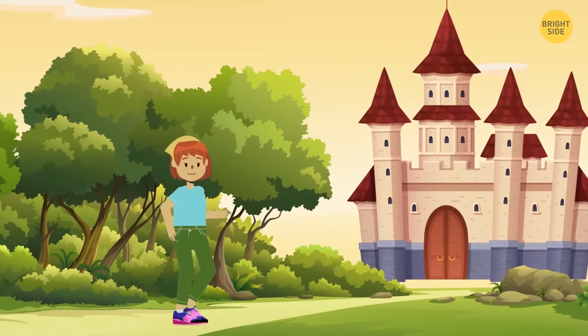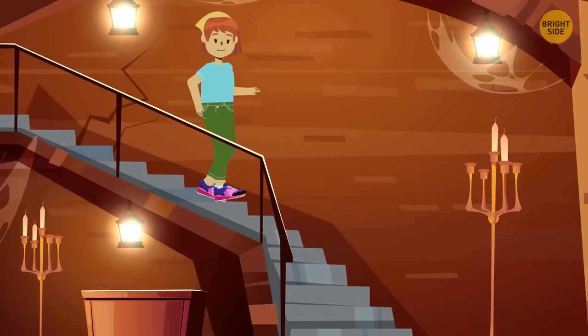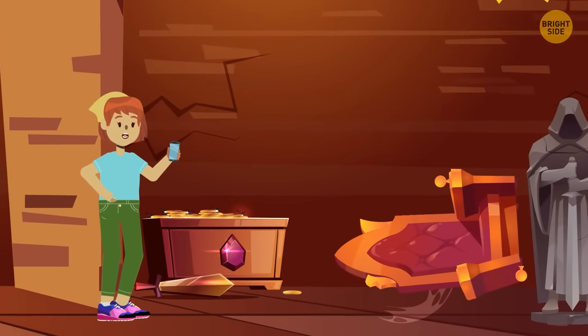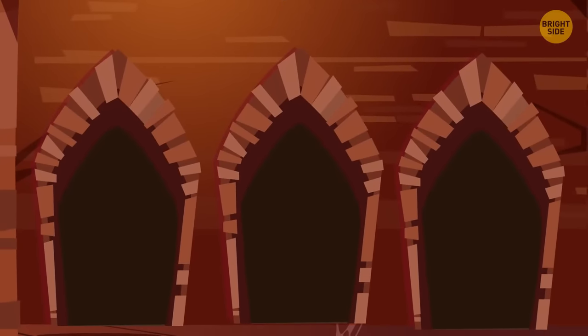Kelly was traveling and discovered a beautiful abandoned castle. She entered the building and went downstairs. She was taking pictures when someone locked her inside the basement. Kelly looked around and saw three tunnels leading to freedom.